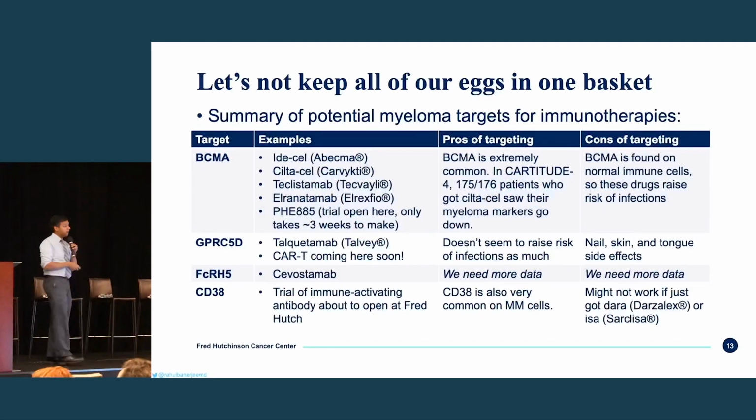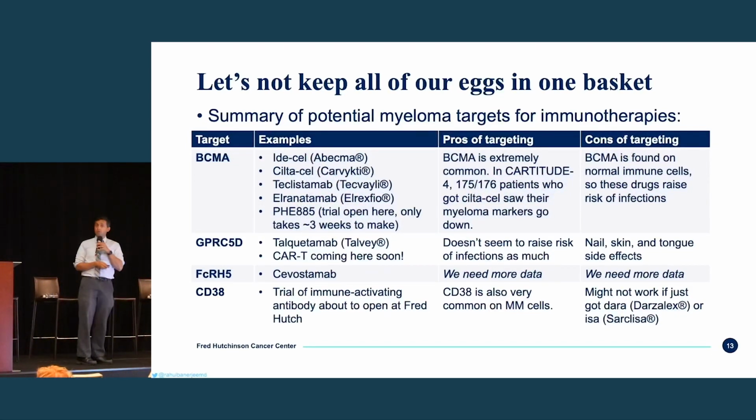Other things, GPRC5D, that's a mouthful, but that is what's called an orphan receptor. We don't know why it's on the myeloma cells, but it's there. So let's target it. We do have an FDA-approved bispecific antibody called talquetamab that attacks it. Dr. Cicero will talk about that more in her talk. Interestingly, this one doesn't seem to be found on normal immune cells as much, so patients possibly aren't at as high of a risk of infection with these. But for reasons that I don't fully understand, GPRC5D is found on myeloma cells, on tongue cells, and skin cells. Kind of a strange combination of things here, but patients getting talquetamab can be at risk of tongue issues, for example, dysgeusia, which is changes in their taste, or skin and nail issues.